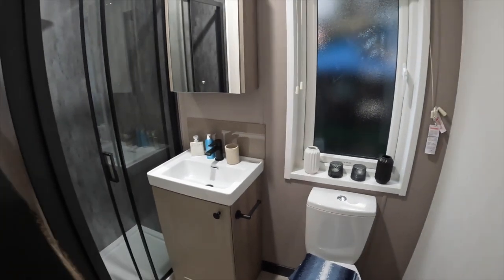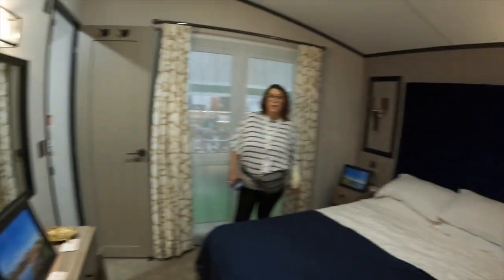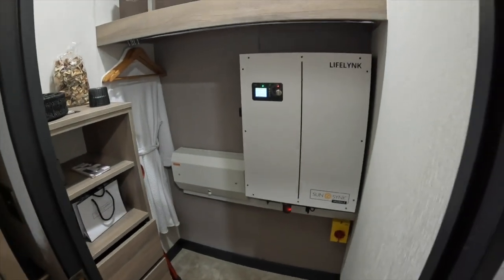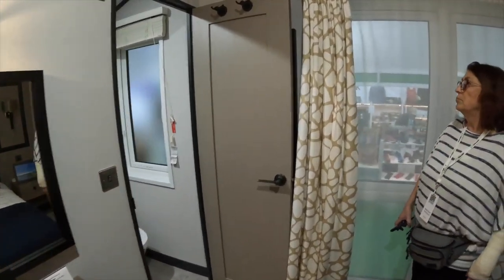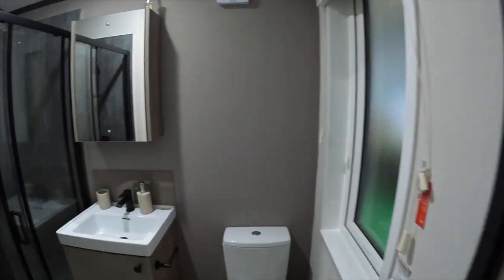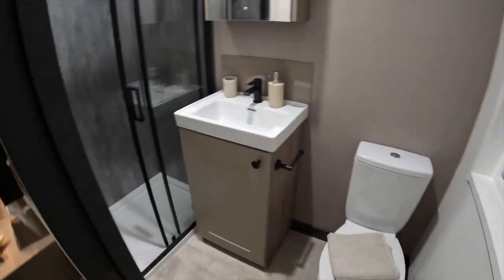Or the main bathroom, I take it. Yep. And the master bedroom. It is. The main bedroom, with your walk-in wardrobe and your solar panel set up. Fresh build. All the glues and everything that put it together. That's what the smell is at the moment. En suite. Yes.